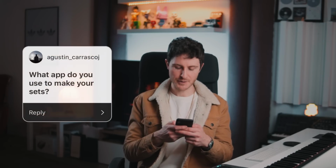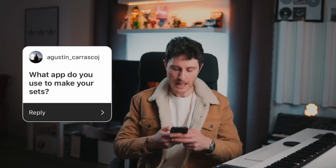Another question, still DJ related: what app do you use to make your sets? I just use Rekordbox, to be honest. I'll put all my tracks inside Rekordbox, and I have folders organized by month. I'll try to find the best songs that are out at the moment, the newest songs, and then some classics, and I'll check the key and try to find the perfect mix. For the most part, I do plan a little bit of my sets.